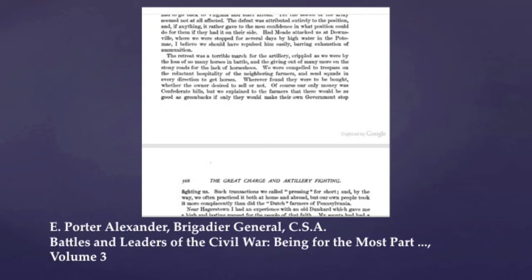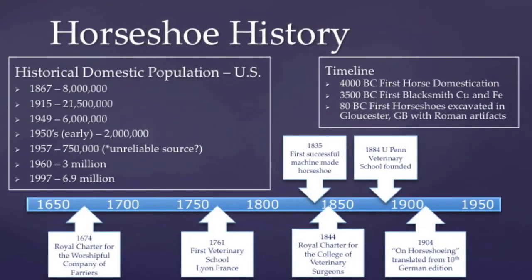I hate to read off of slides, but there are some great references in here through the Brigadier General for the Confederacy, talking about the problems they encountered in retreating from Gettysburg with footsore horses due to a lack of horseshoes and a lack of opportunity for people to put these on. My favorite part at the end was as they were commandeering horses from the Pennsylvania countryside, trying to get their artillery and their men out of the front, the main problem was, they said, that we wouldn't have this problem if the northern army or government would just stop fighting us. I thought that was a great reference in there. Clearly, that's the issue.